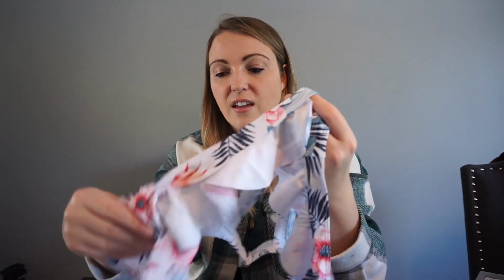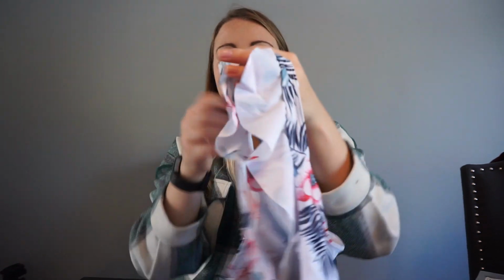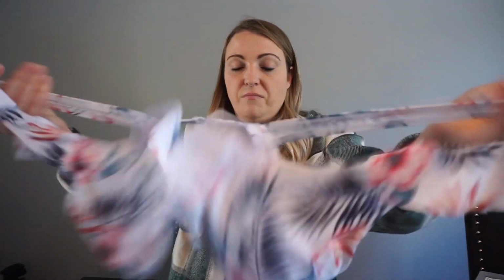There's nothing off about it. Like, the sizing, I have always had the most luck with bathing suits. I have never gotten a bathing suit that didn't fit or had anything weird going on. Every bathing suit I've gotten from there, I would recommend. So bathing suit shopping on there is always a good idea. But like everything in life, you have to do some research.